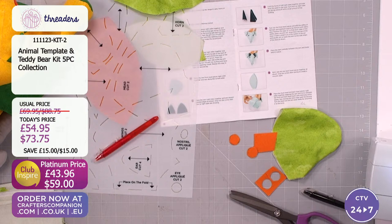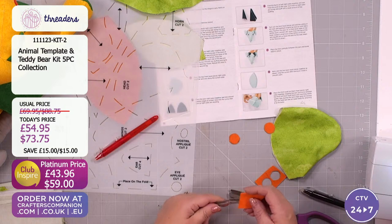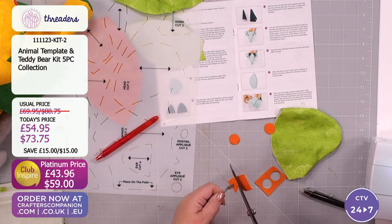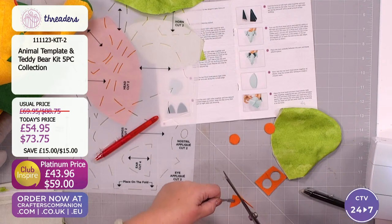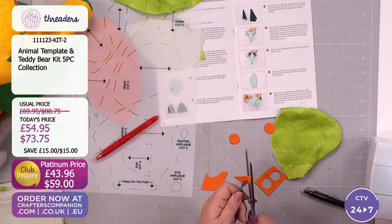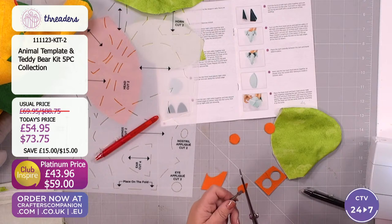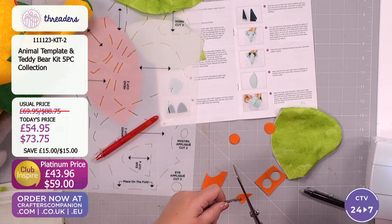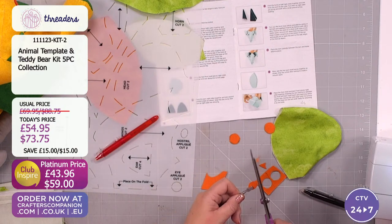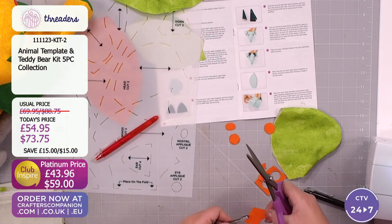Let's grab the white ones. You can hold on to the shape with your tweezers, and that will give you a little bit more opportunity to turn the felt. Oh, that's a good tip. It's like having an extra pair of hands, I suppose, in a way. If you've got big sausage fingers like me, you can't quite get them in the right place. That's a really good tip, actually. We could use that in paper crafting as well, because sometimes you just can't quite manoeuvre your hands properly.